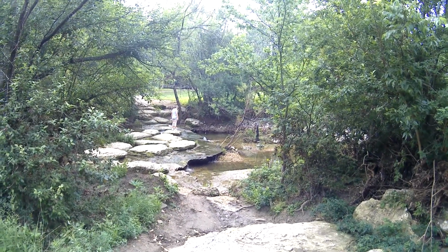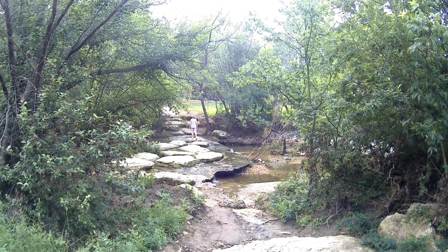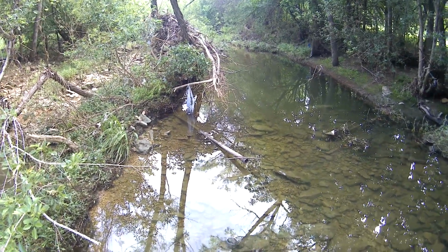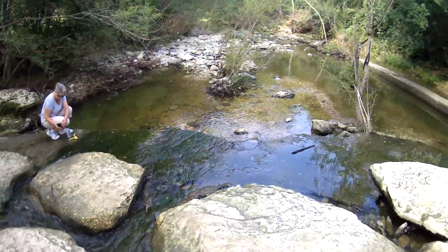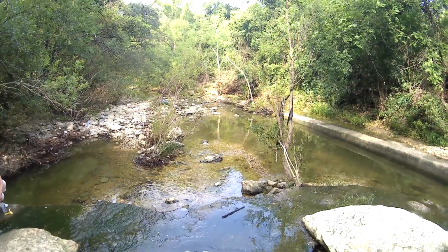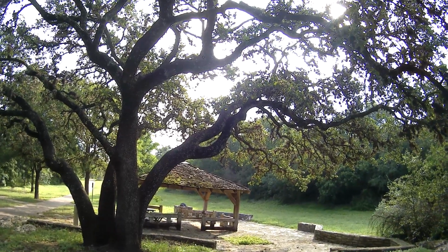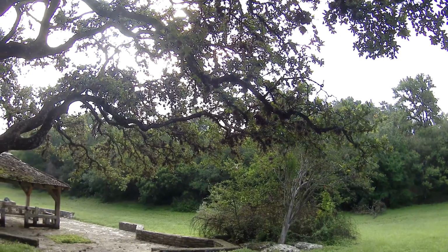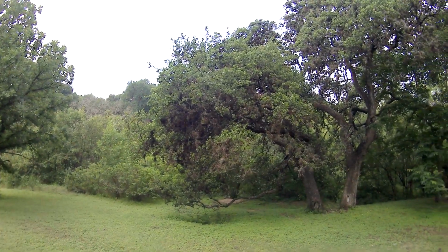My wife says trash from the flooding. Too bad. Here's a more close-up view of this creek. Very nice. Got some ball moss in these live oak trees. Then we got an oak, and then another live oak tree with some ball moss in it.